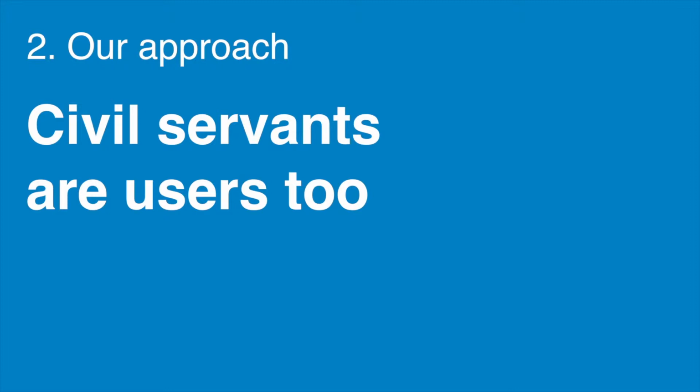GDS has always been saying that user needs are more important than government needs. So, for example, this is why gov.uk has been tailored only through user needs, so what it is that users want to find out from the government online rather than what the government wants to publish online.